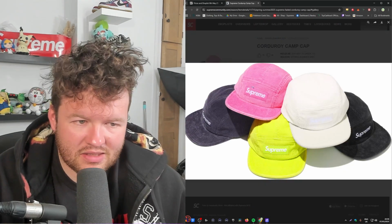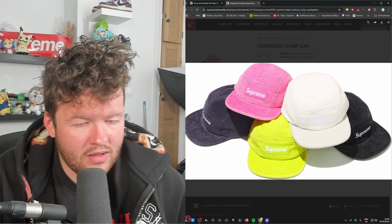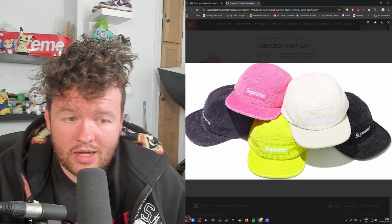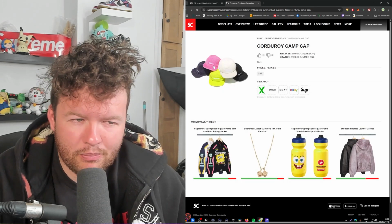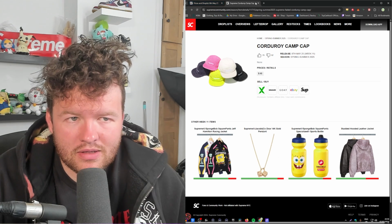Corduroy camcats. Camcats can do pretty well. Corduroy maybe. I don't know. That pink one though, I could probably see that selling out, in my opinion. Just the pink one. I don't know about anyone else. Maybe the lime one, but the pink one, you might have to look at this pink one. I'm not gonna lie, I might be thinking of getting the pink, just because why not, a pink corduroy hat. Yeah, I think that might do well.